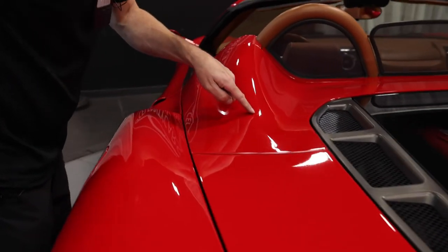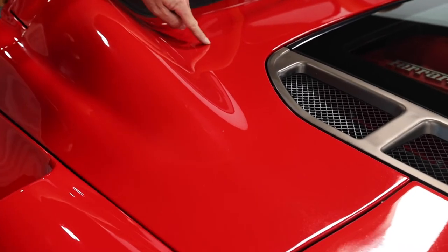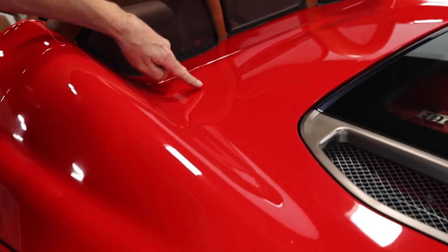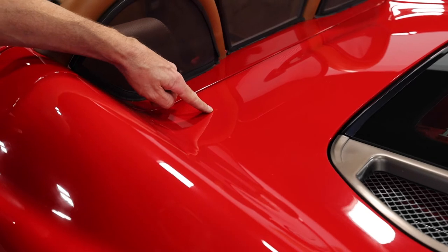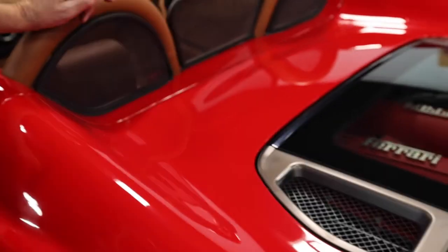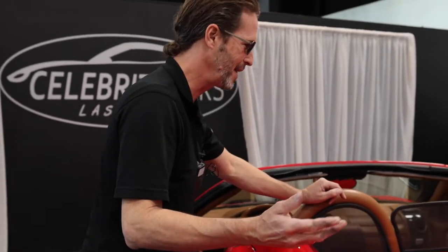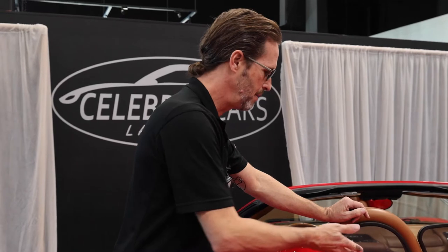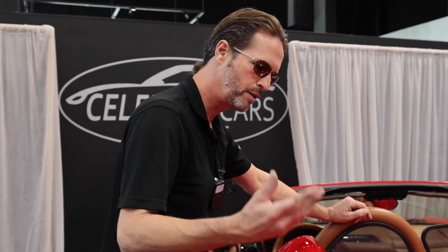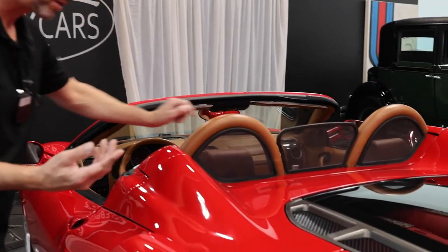Small scratch, small little chip right there. See my fingernail, how big it is, super, super small. And over here, another super small one. Right here, another super small one. These are all very hard to detect unless you're me and employed to do a condition report to point them out. Hopefully you're paying attention and following along with this video, so there are no surprises.